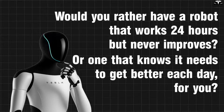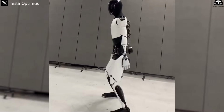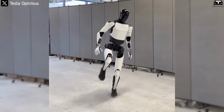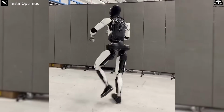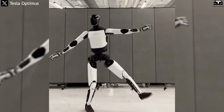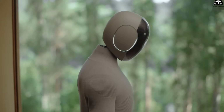For you? This is no longer about lightweight materials or high-efficiency motors. It's about personalization, the key factor for any robot to truly become part of human living spaces. And Tesla, with Gen 3.5, is the first to make this a commercial reality. Let's pose a simple question.